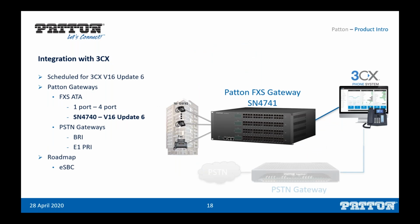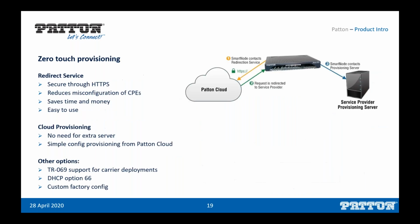In terms of certifications, as I said at the beginning, because we are using the same platform here on that product, all the certifications we've done lately also apply to that unit. But of course, we're also making sure that it's well represented in other systems. I picked the 3CX as an example here. Basically, the SN4740 we're talking about here is going to be part of the 3CX v16 update 6, so that's the plan. But up to now, the majority of the smart node products are included in the 3CX template. So again, that helps to make an installation fast and easy, and that there are no problems with the installation.